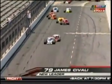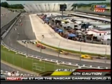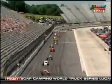A little bit loose out of 4. Now he's going to pull over to block. A lot of blocking going on right now. Bobby Santos trying to work the outside as our 10th caution comes out.